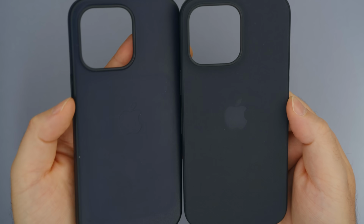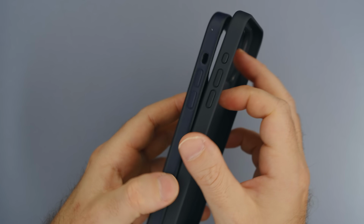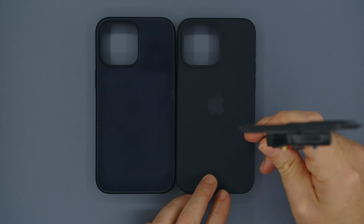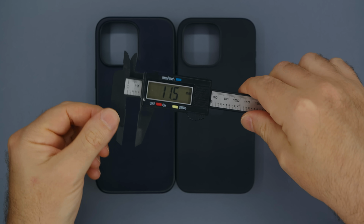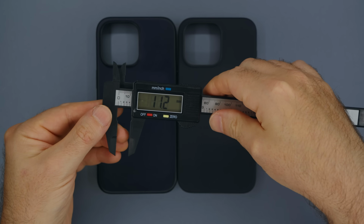So when we look at these cases next to each other, they seem very similar. Almost the buttons are at the same spot, so they must be the same thing, right? No, this is iPhonedo. We're gonna get to the bottom of this, and let's begin. So the new case is thicker. It is 11.5 millimeters compared to 11.2, which means it is 0.3 millimeter thicker. Convert 0.3 millimeters to inches. 0.3 millimeters is 0.012 inches.